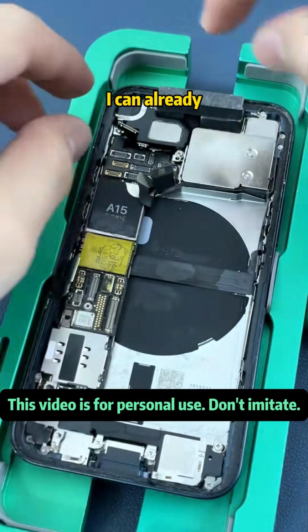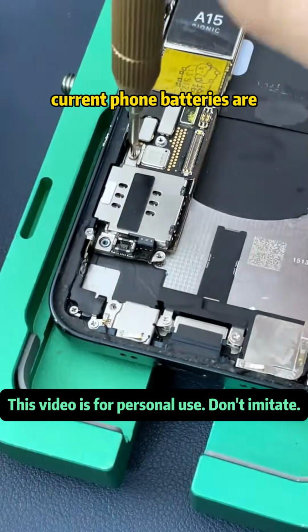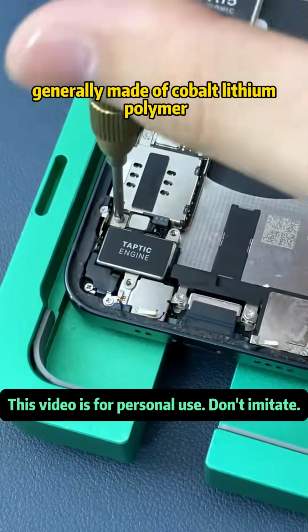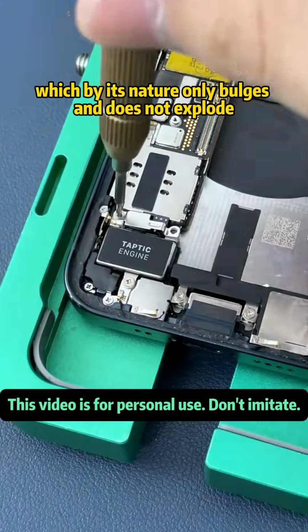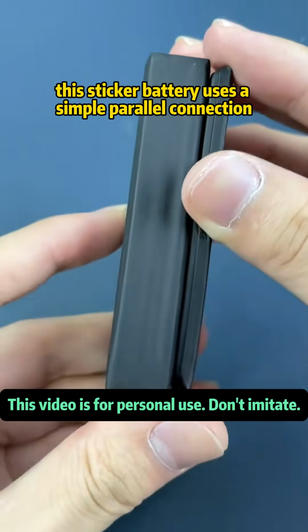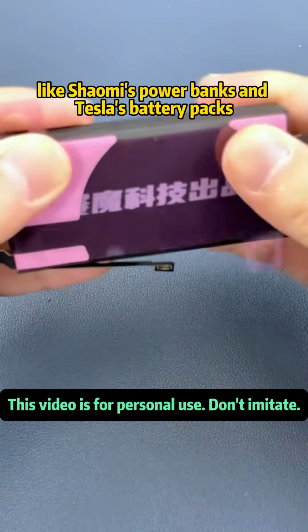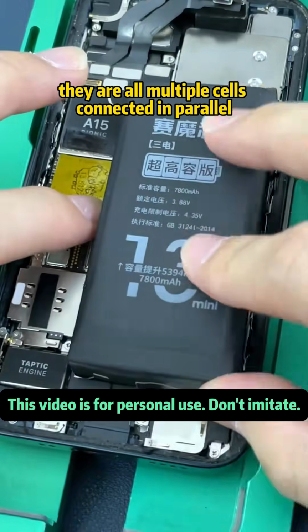At this point, I can already imagine someone commenting about moving C4. Here's a little education. Current phone batteries are generally made of cobalt lithium polymer, which by its nature only bulges and does not explode. This thicker battery uses a simple parallel connection based on middle school physics knowledge, like Xiaomi's power banks and Tesla's battery packs. They are all multiple cells connected in parallel.